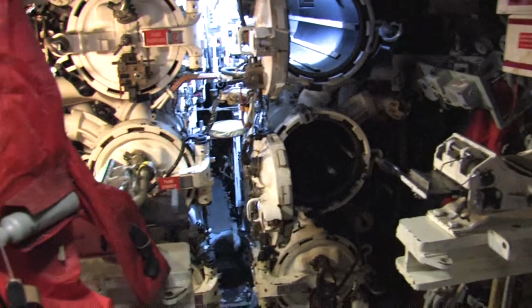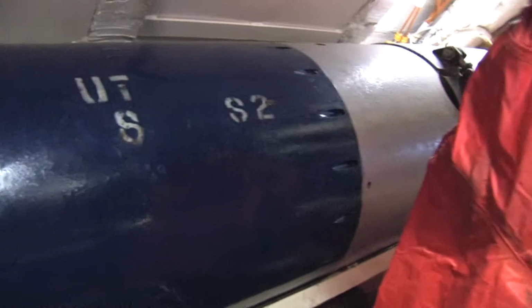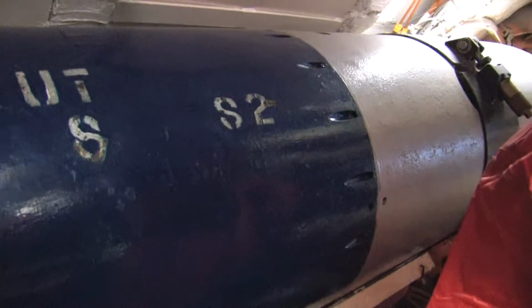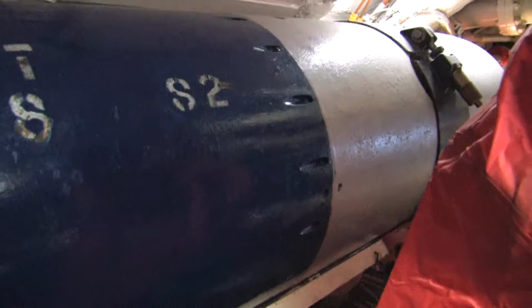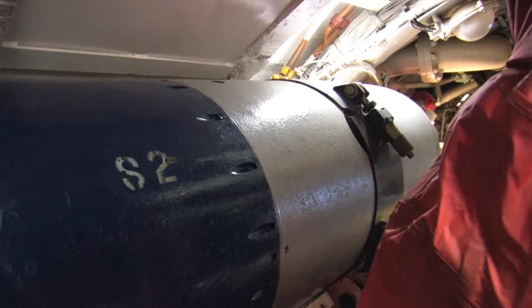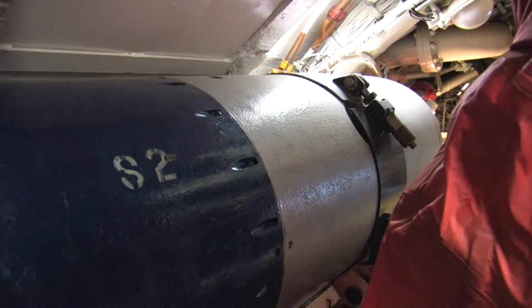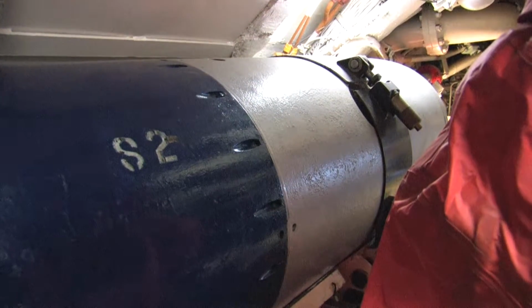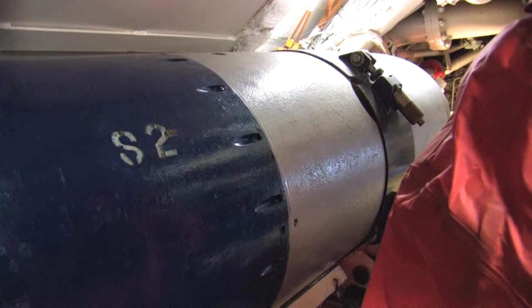Coming back to the torpedoes, one of them is behind you there, and that's known as a Mark 8 torpedo. It's a simple torpedo. It's known as a point and shoot. It's unguided. If you take the warhead there, right at the front, inside that you've got a plastic explosive. Once it hits its target, it detonates the warhead, and obviously designed to do as much damage as possible.